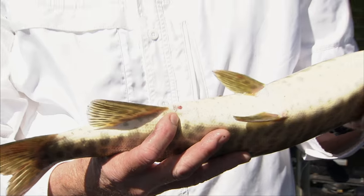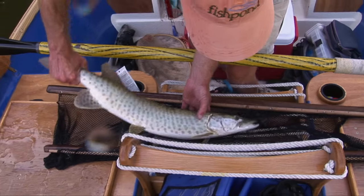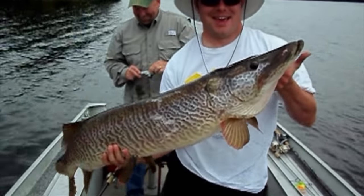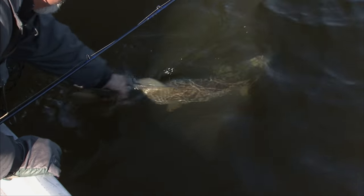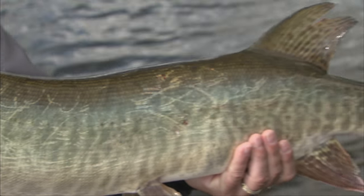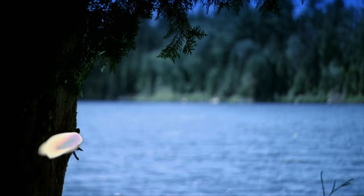Muskie attain lengths of 60 to 150 centimeters, or 2 to 4.9 feet, and weights of over 30 kilograms, or 66 pounds. The fish are a light silver, brown, or green with dark vertical stripes on the flank, which may tend to break up into spots. In some cases, markings may be absent altogether, especially in fish from turbid waters.